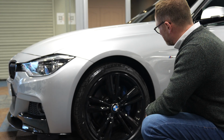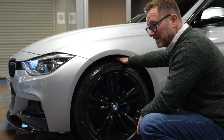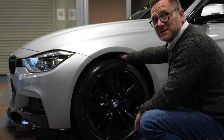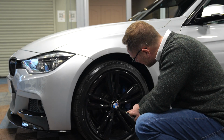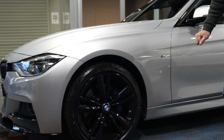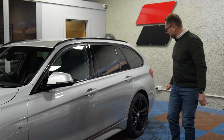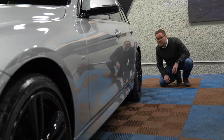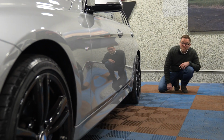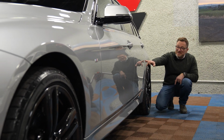Bridgestone branded tyres all round, which feel like they have literally been fitted last week. There's a ton of tread on there. Brake disc nice and clean, and as I mentioned earlier, we've got the M Performance brake caliper, which fills the wheel nicely.